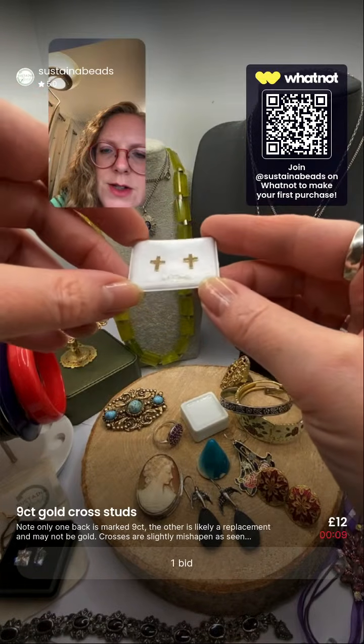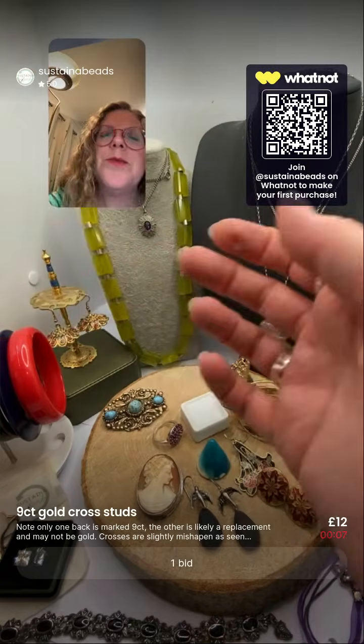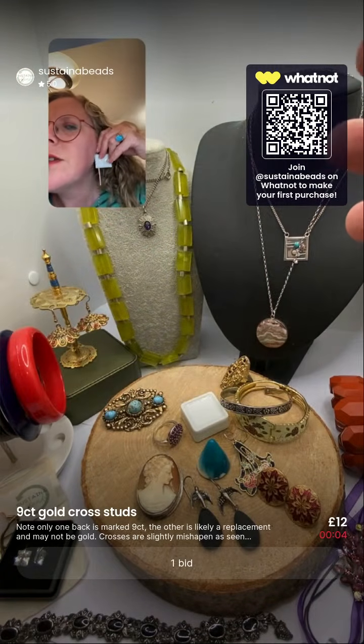Sweet little crosses. Just to show you the size.